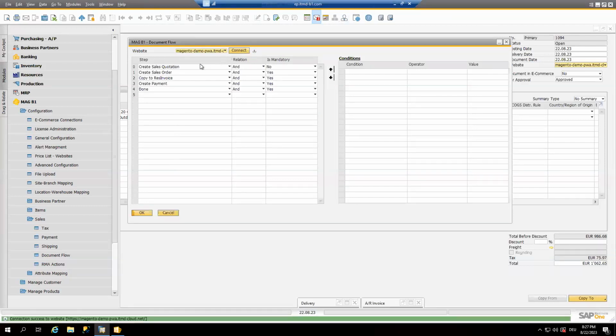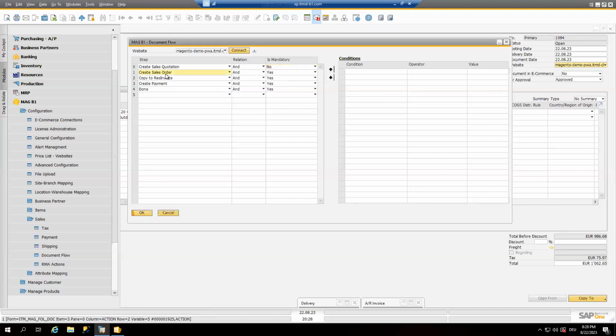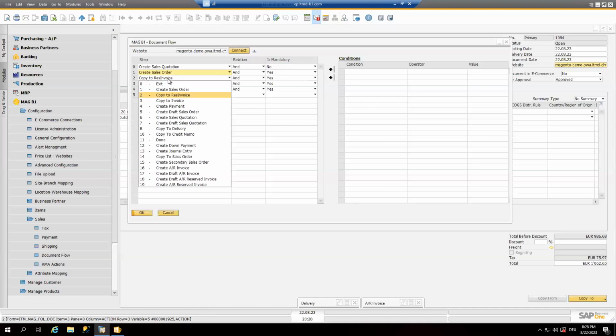Now here we have quotation. So quotation exists, but in our scenario it is not mandatory, so we can keep it no. Then after the quotation, there is a sales order. It could be a draft sales order based on your business case. And then after the sales order comes the reserve invoice or an invoice and so on. You can go through all steps.